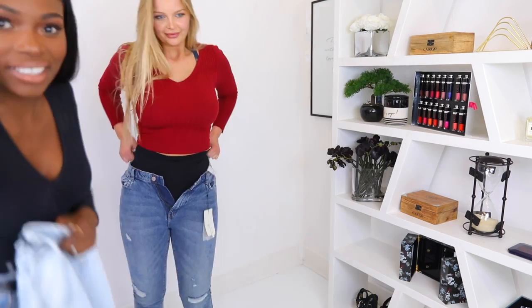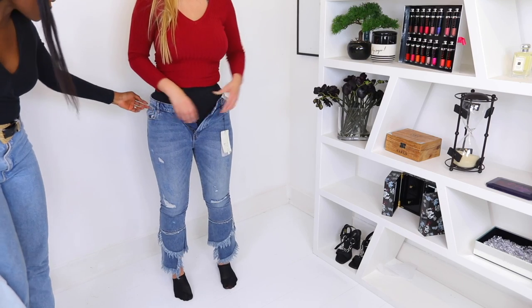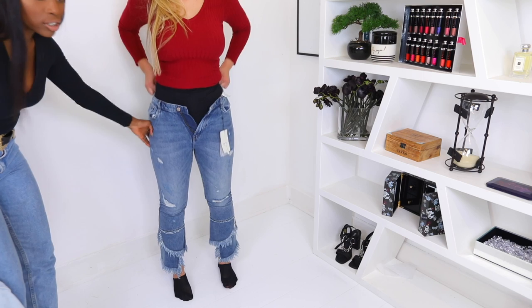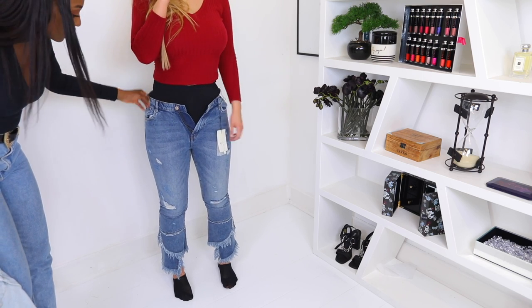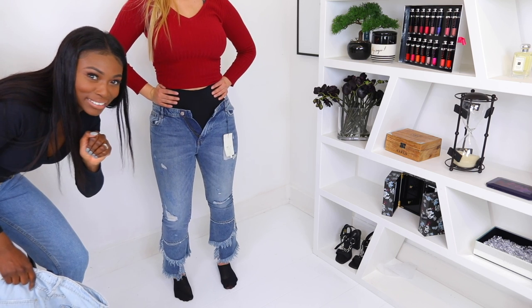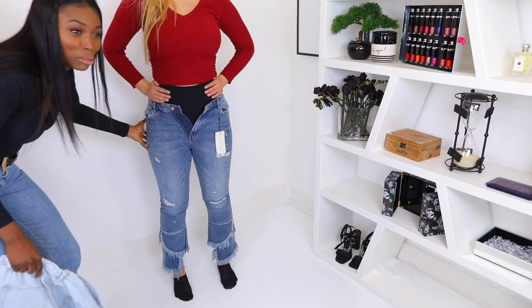They're fashion. Let me show y'all. Probably more than a 32. I don't think even a 32 would have gone over your thigh, because there's not enough stretch in these. But it looks like it's been ravaged by dogs, so it's fine. And it's low rise. It would have been a struggle. Don't worry, girl. You didn't miss out on anything.